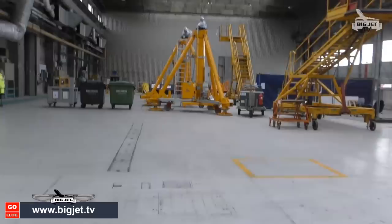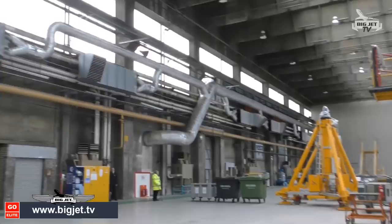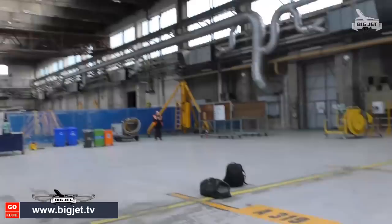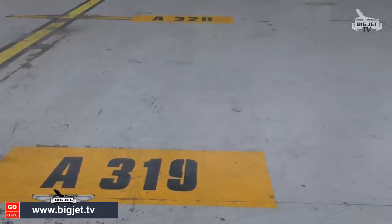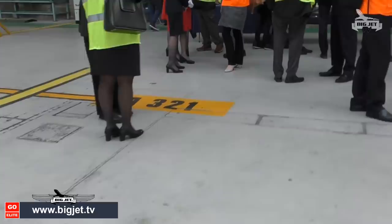here we go. So we're just going to have a little look around here, as you can see. This is where the short haul aircraft are serviced and maintained inside this hangar, as you can see here. The shorter of the aircraft, 319s, 320, and of course, Ted Rogers' special 321.